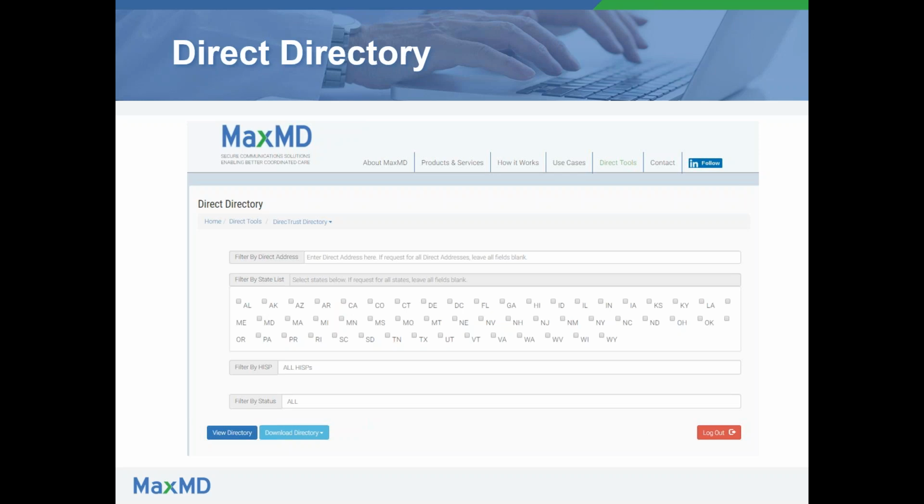The direct directory currently has 740,000 direct addresses in it. Most of them have NPI numbers and, well, they're all provider addresses at this time. They span 50 states, and if you go to the Direct Trust website, you can see a pin map of what it looks like. It looks like healthcare, essentially, as Lisa said earlier. Next slide.